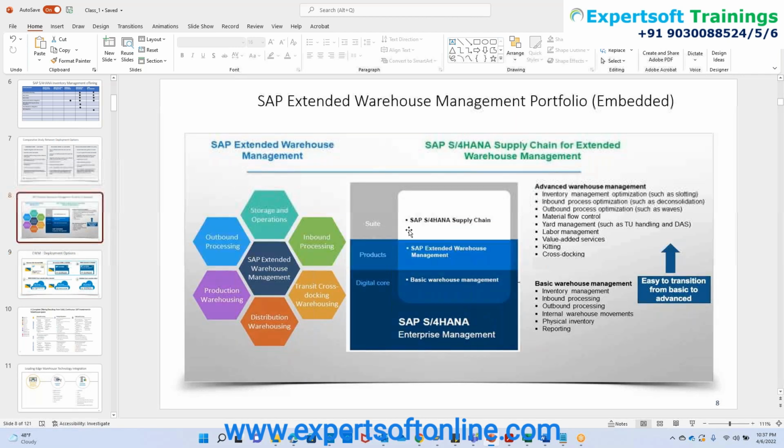Here, what I can tell you is there is a basic one which comes without any extra license cost, and this one is advanced warehousing, where it covers advanced functionalities like complex outbound processes, as well as yard management, labor management, and value added services, kitting, cross docking. All those are part of advanced. Why I'm telling all this is, maybe tomorrow when you face any client, you should have all this information.